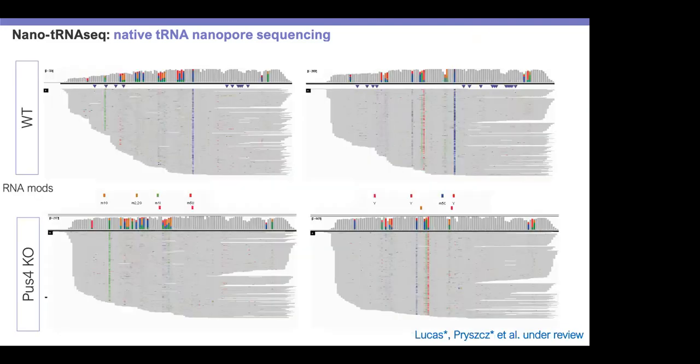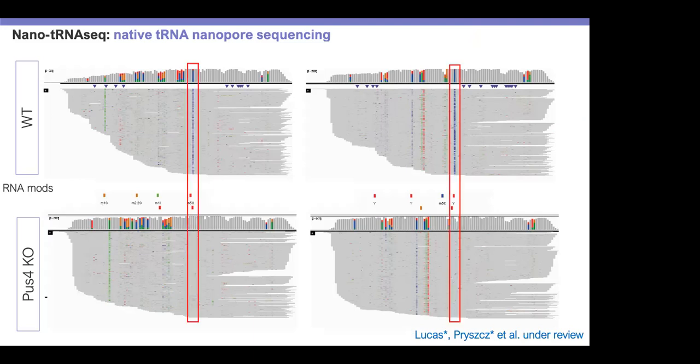So we said, can we study modification dynamics in tRNAs or not? Here we compared, for example, the wild type and a knockout strain. In this case, we used a PUS4 knockout strain, which puts the modification at the uridine at position 55, the one I'm highlighting here. So what you can see is that also in tRNAs, as shown before, we can study modification dynamics. Even though it looks kind of messy with a lot of errors, actually these errors really are the modifications of interest. For example, you can see here that this position was pseudouridine, because when you remove the enzyme that puts this modification, now this modification is gone, right? Which really proves the point that what we're capturing here is real modifications, not mismapped stuff, and that we can study modification dynamics.